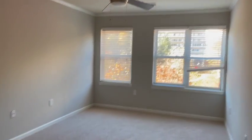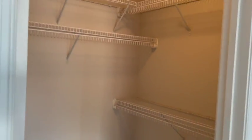Then I also have a pantry and a washer and dryer. And then I also have a look into my bedroom. This was way better, and I get a ceiling fan, so I am so happy about that. And then I have a mini walk-in closet.